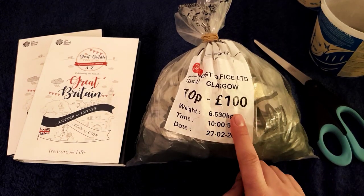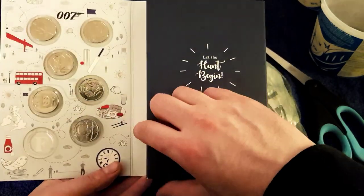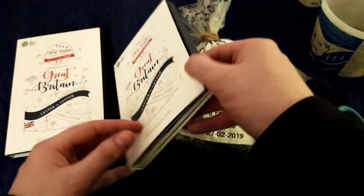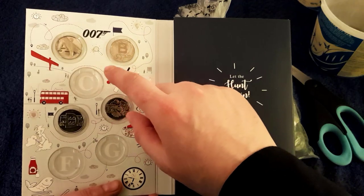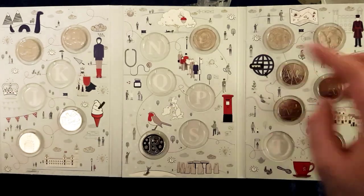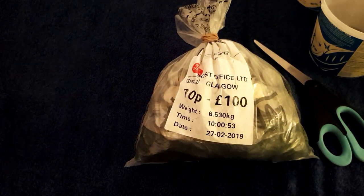Today we have £100 worth of 10 pences and we're checking the state of play with both books. This one's the primary book. Still need 5 coins: fish and chips, Jubilee, NHS, queuing and Stonehenge. And that'll complete the main book. And the secondary book, I can't remember how many we got. We need... 1, 2, 3, 4, 5, 6, 7, 8, 9, 10. So we've got 16 coins in that already and just need 10 more to complete that.